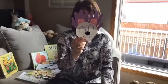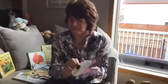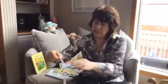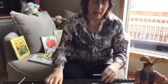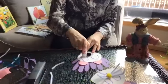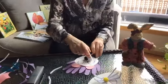Like that. I don't know if mine looks much like a bunny. Hopefully yours will. And last, for his whiskers coming out the side of his nose, we're going to cut off some lengths. And I have a stapler, which you might want to staple them on, or you can just glue them on each side.